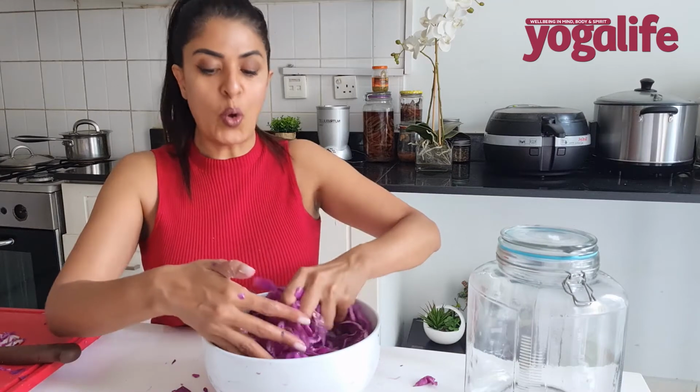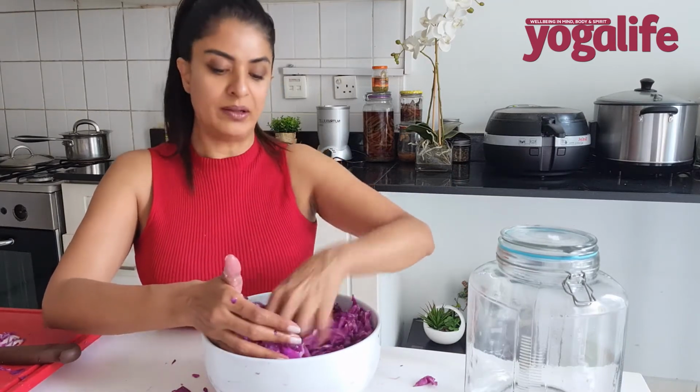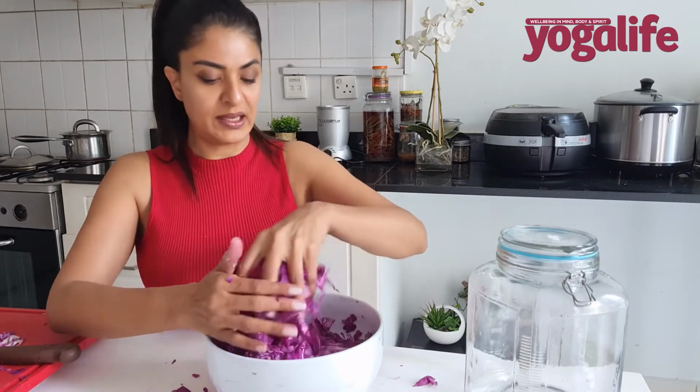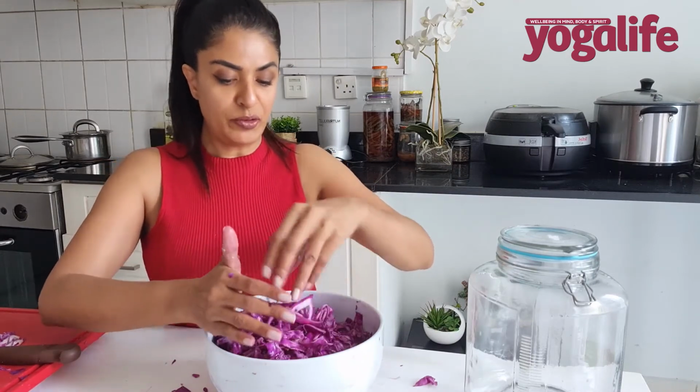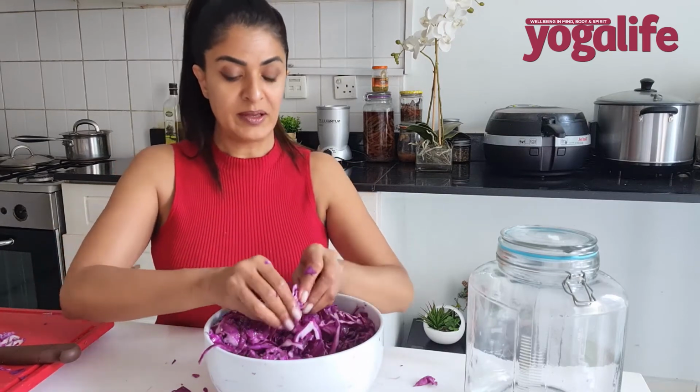The reason I use Himalayan salt is because it has its own minerals rather than being iodized and other chemicals and, you know, too processed. So make sure you know the right source of your Himalayan salt as well.